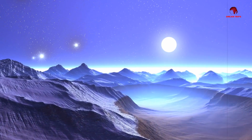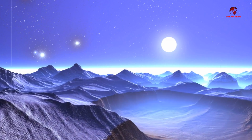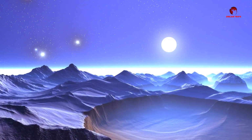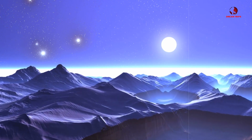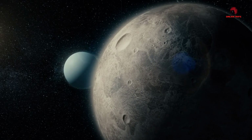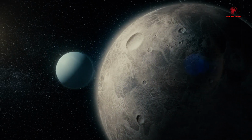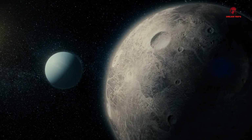Extended mission and potential follow-up. Depending on the spacecraft's health and the scientific discoveries made during the primary mission, NASA may opt to extend the mission for additional flybys and data collection. The findings from Europa Clipper will inform future missions, including potential landers or subsurface probes, to further explore Europa's habitability and search for signs of life.